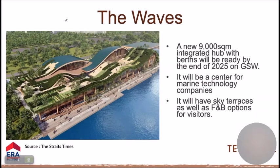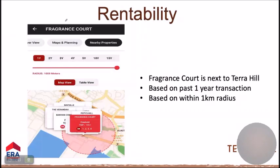Confirm. Okay, so as for rentability, let's go back to Terra Hill. Okay, next to Terra Hill, there's a project called Fragrance Court, which is very old already. Then let's base on a 1 year transaction and radius within 1 kilometer.